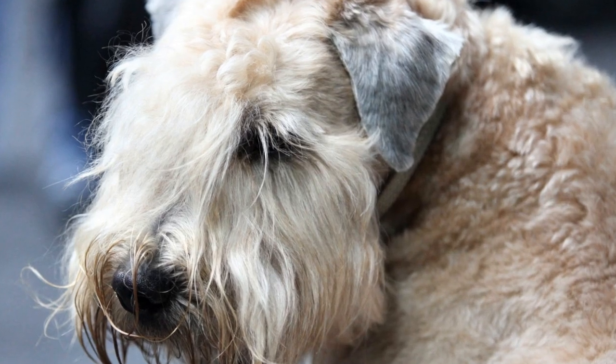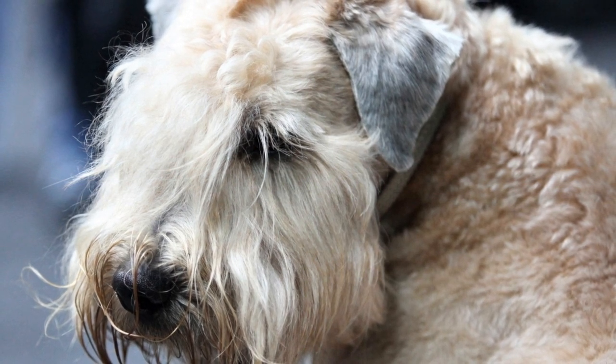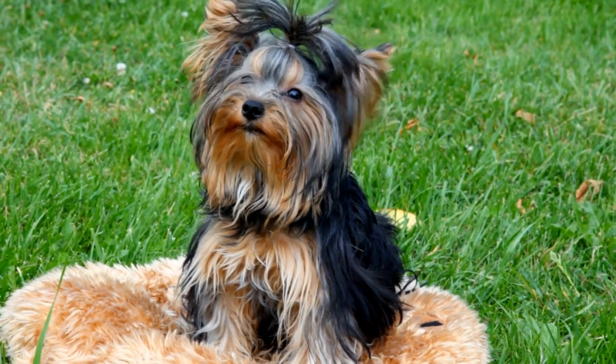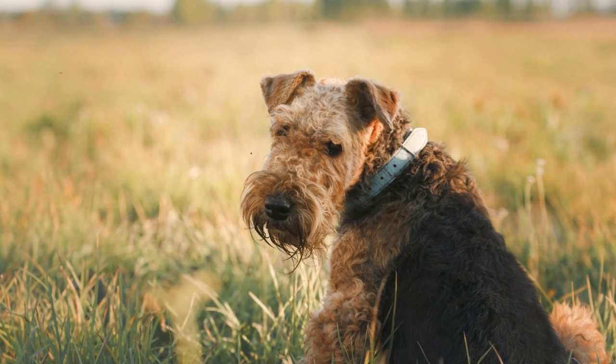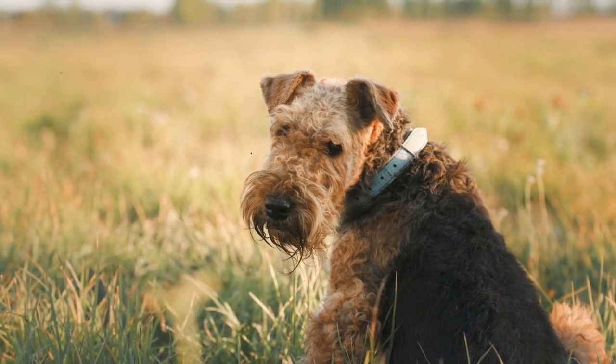Furthermore, professional groomers can help maintain the Airedale Terrier's distinctive facial hair. They can trim the hair around the eyes, muzzle, and ears, giving the dog a neat and tidy appearance. Some owners may find it challenging to perform these trims at home without risking injury to the dog.